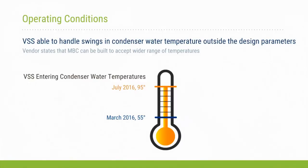During a hot spell in the summer of 2016, we had the opportunity to test the opposite condition. The operating staff allowed the condenser entering water temperature to rise to 95 degrees Fahrenheit. This test replicated the condition that might be found if a cooling tower fan were to fail, or if a multi-cell cooling tower were to completely lose one or more cells due to maintenance or other conditions. The magnetic bearing chiller tripped off at its preset high limit. The variable speed screw unit operated continuously up to 95 degrees Fahrenheit without any issues.